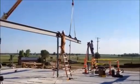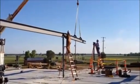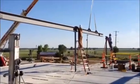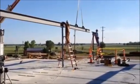This is Wednesday, May the 14th of 2014. They're installing the beams for the roof joist to set on.